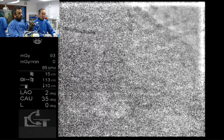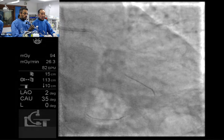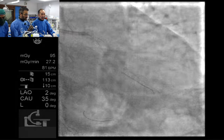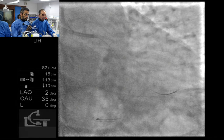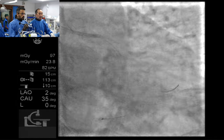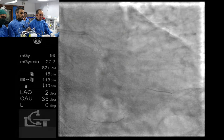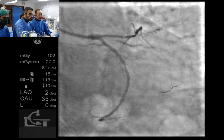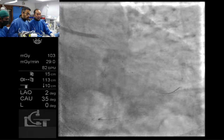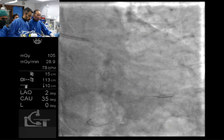So what do you think the strategy will be? I think a two-stent strategy is probably going to be needed because it's a 111, and the OM is long. Even though it's not very wide, it's very long. So I would do a two-stent upfront strategy here. Okay, good. Now the 2.5 balloon is right here, going up.